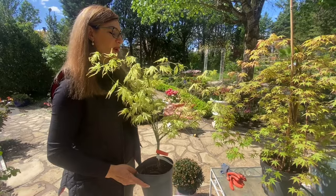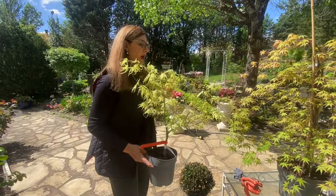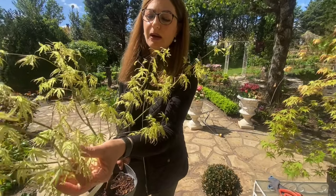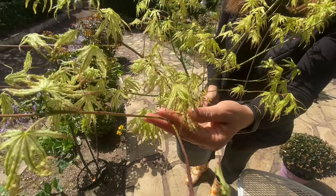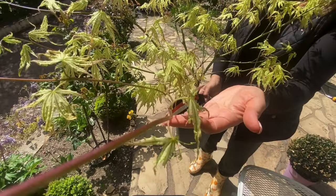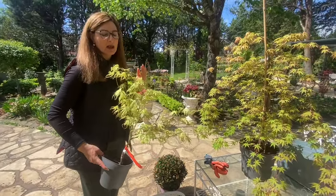As soon as I found it, I was like, oh, okay, I just need to get this right away. You can see some of this. Look at this leaf right here. You can see the color is still preserved a little bit on the edges. It's a very beautiful tree. This one will also get about 6 to 8 feet, I believe.